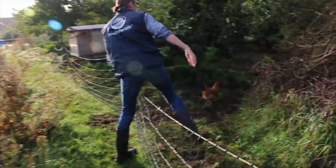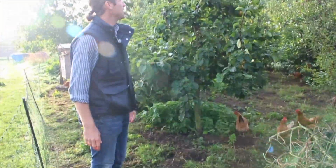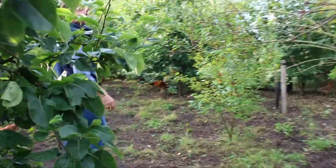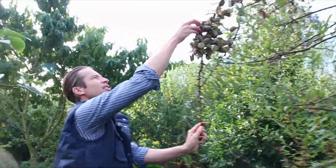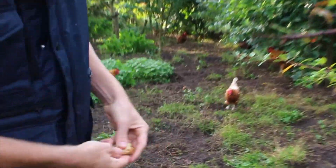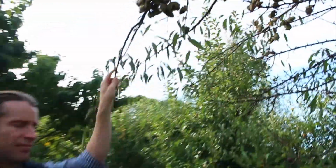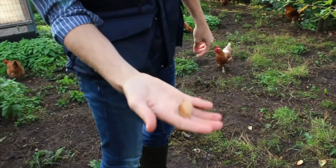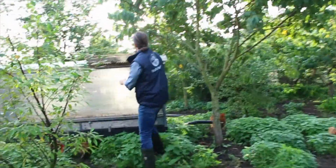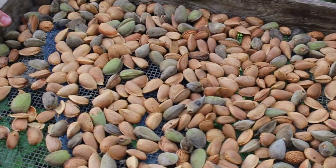Here we are with the chickens. Chickens are now in this side of the food forest, below the peach and almond trees. And you can see them, the almonds. You see, they're ripe now, they're falling off the tree. We picked already many. You see the almond, it's beautiful. So we dry it, and in a few days it looks like this. We picked these a few days ago. It's really nice for in the winter time.